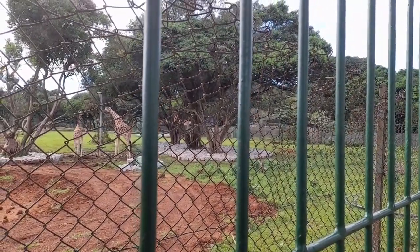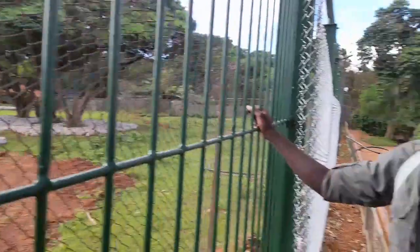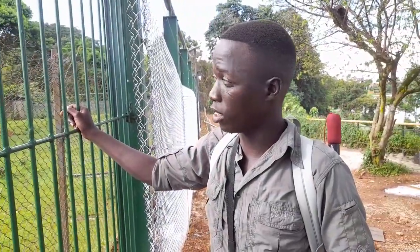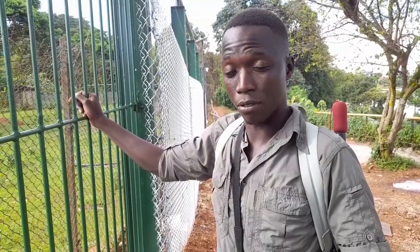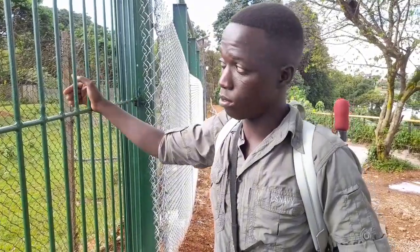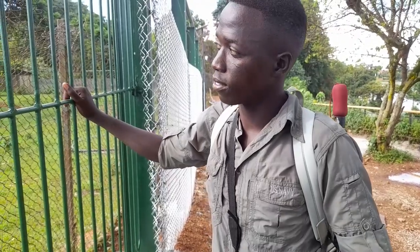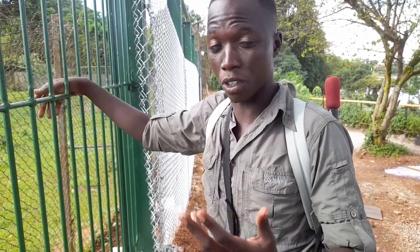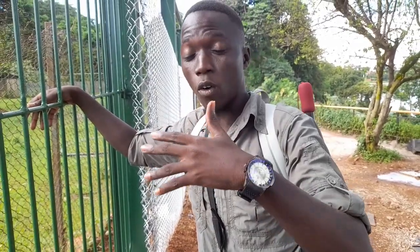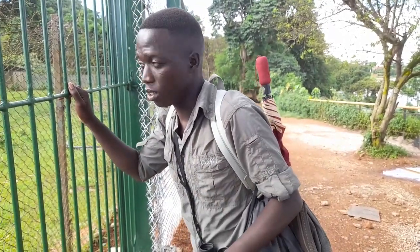The male here in the zoo is called Seguya. Seguya is the name of an individual in Uganda who was among the Uganda Wildlife Authority staff. He was the executive director of UWA some time back, so they named this giraffe after him. Then this is the female, we call her North. Why North? Because we got her from the northern sector of Queen Elizabeth. Queen Elizabeth has two sectors, the northern sector and the southern sector.